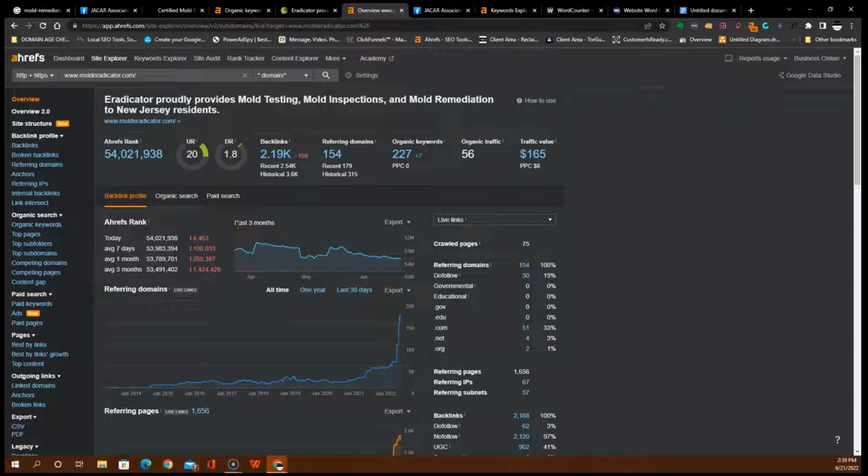So as you can see, this is not a very healthy site, but you definitely want to work on getting those quality links, and all links are not created equal. So you want to have links from other sites in the same industry as you pointing back to your site. So that's what really counts.